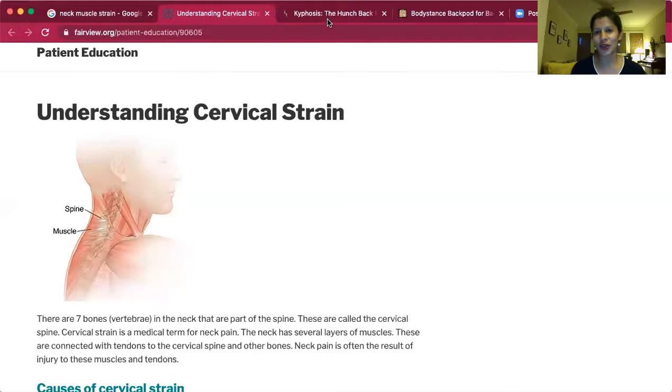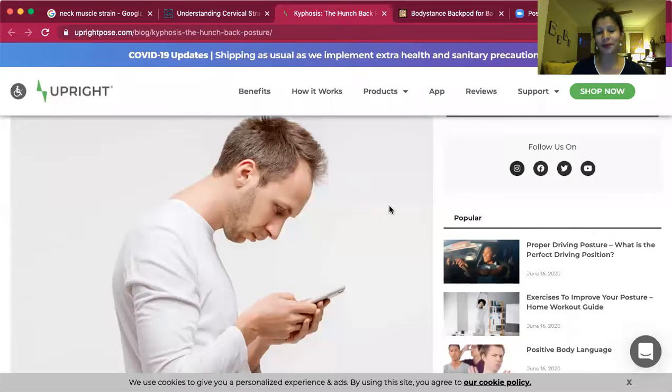So let's really talk about why we are here. Y'all can see this picture. One important fact to know is that the biggest job of the cervical spine is to balance the weight of your head. Most heads weigh 10 to 12 pounds. However, the head has to be balanced, like I said earlier, over the cervical spine. This man's head is clearly not balanced.